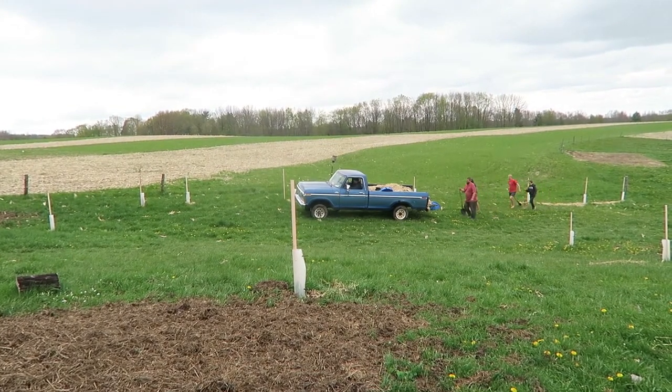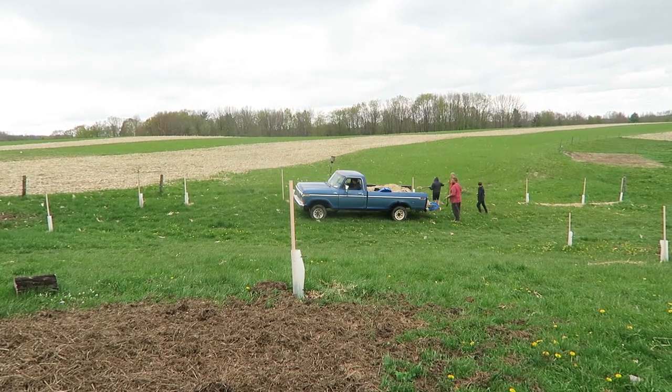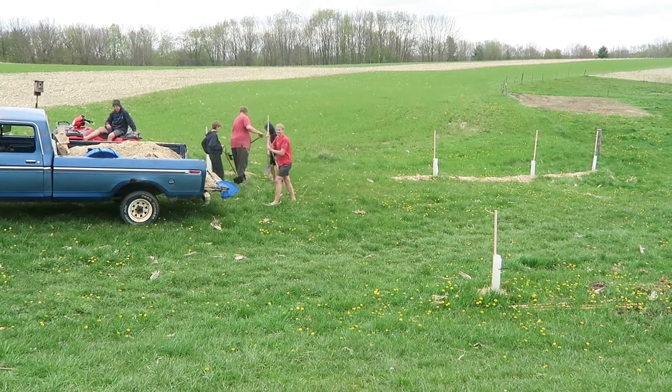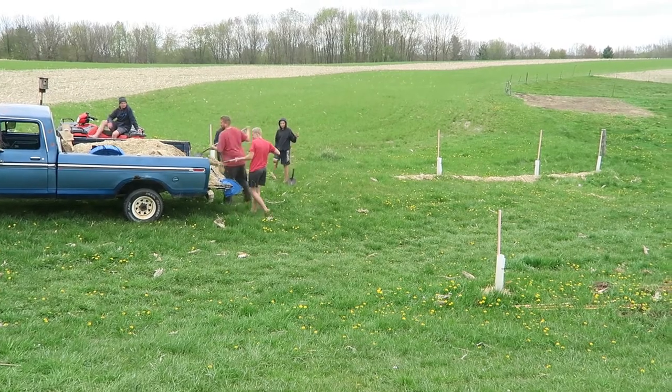Learning how to drive a stick shift on a hill. Good practice. I love these flowers down here. Can I pick some of these? You guys are doing a very nice job.